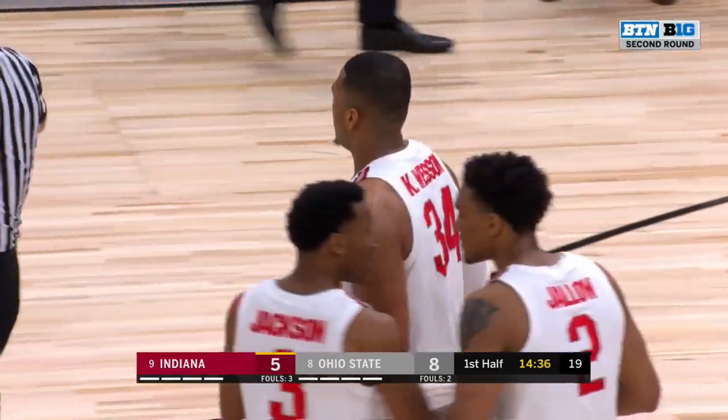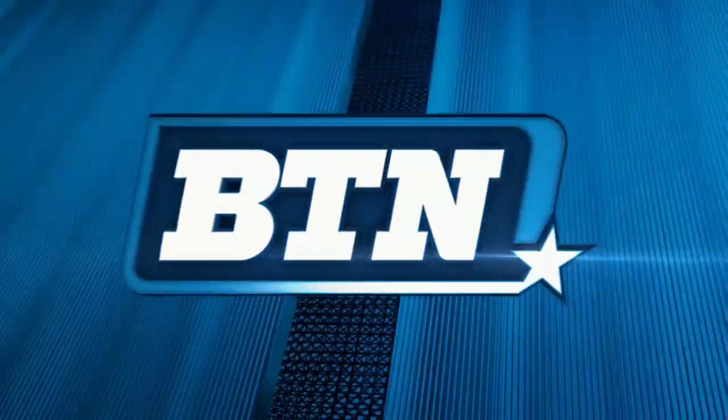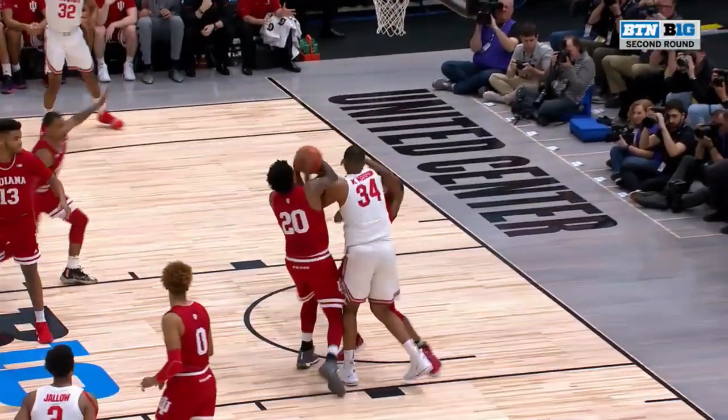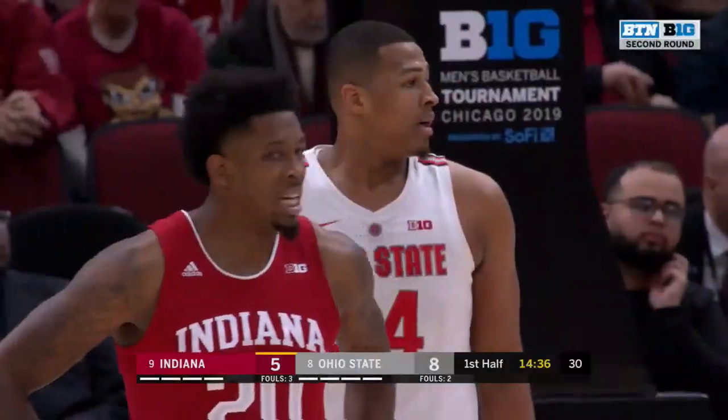Caleb Wesson barrels into Durham. It's going the other way. It'll be Indiana ball. And this pass led Caleb Wesson into trouble. Even if he catches that cleanly, Brian, that's a tough one to have go against you. I thought that the foot might have been in the restricted area as the secondary defender, but nevertheless, that pass led Wesson right into a difficult situation, even with a clean catch.